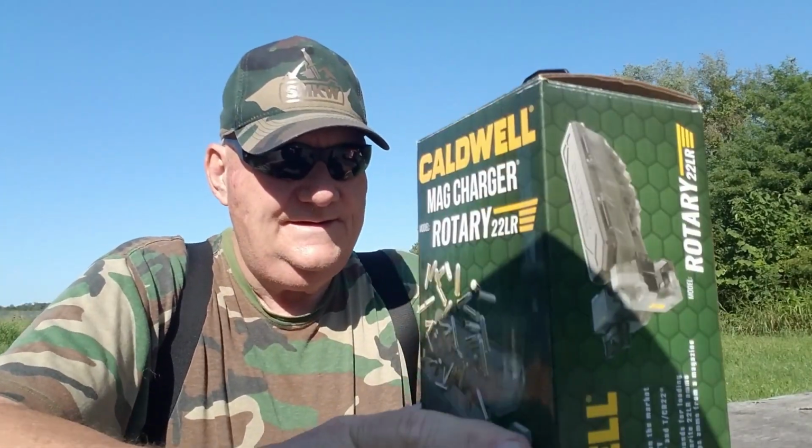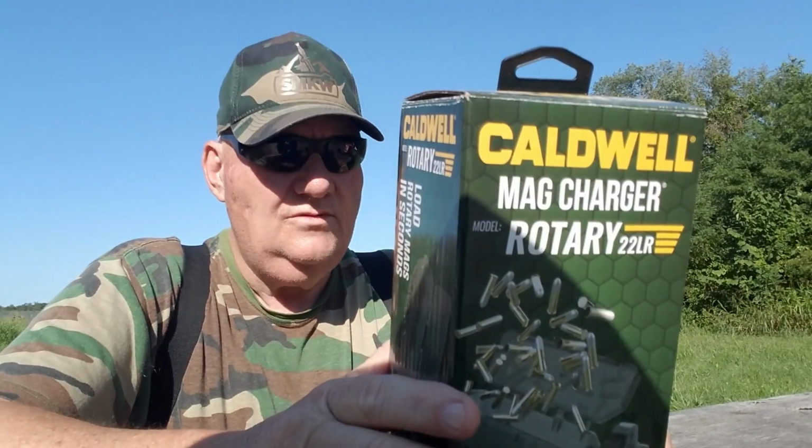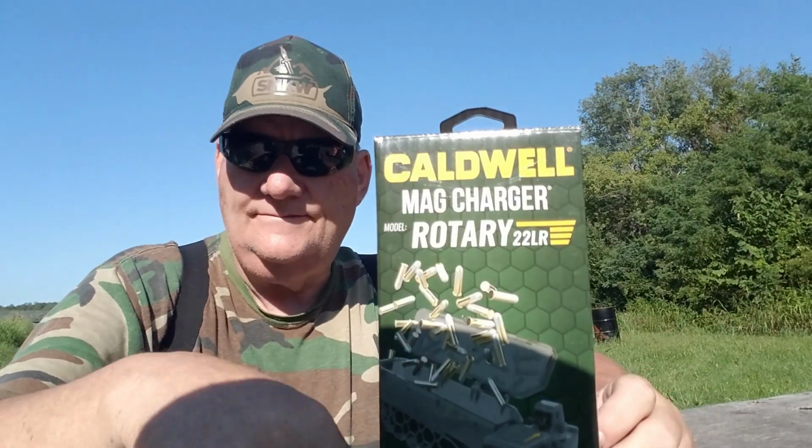How y'all are? It's your buddy George Jones over here at the Bergen Gun Range with my next installment. Hey, let's try something else. This is the Caldwell Rotary 22 long rifle magazine loader.